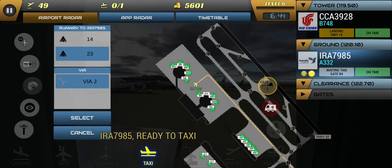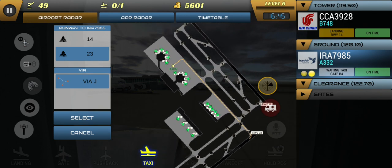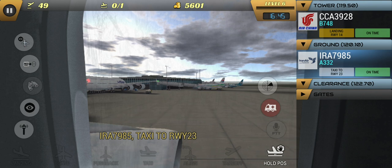Springbrook ground, Iran Air 7985, ready to taxi. Iran Air 7985, taxi to runway 23.